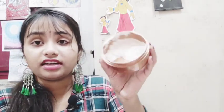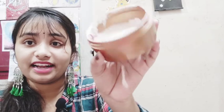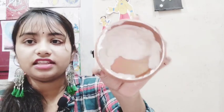Reviewing this product, I have used it, not just after cleansing, as you all might be knowing. I've used most of the product, and the smell is amazing. That makes me feel really good and satisfying.